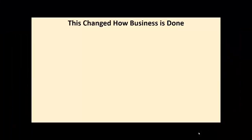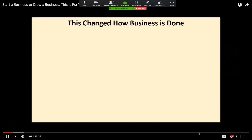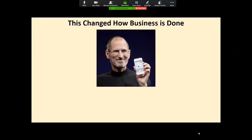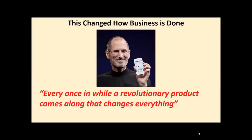The date, January 9th, 2007. The city, San Francisco. The event, Macworld. Steve Jobs walks on stage and opens his presentation with these 12 words. Every once in a while, a revolutionary product comes along that changes everything. And of course, he was there to talk about and introduce the iPhone.